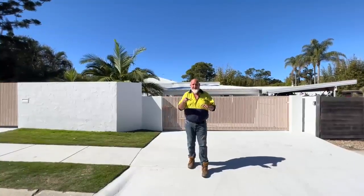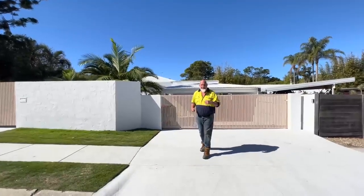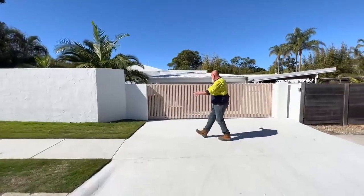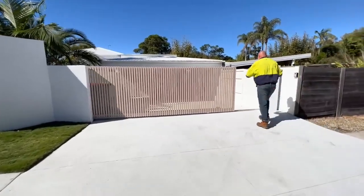Now I just better introduce you to Lizzie behind the camera. Say good morning, Lizzie. And come with me, we'll go and have a look at the outdoor areas and we'll look at some of the utility areas of the home. Come through your beautiful front gate. So as you drive in, you just press the button on the remote, in you come.